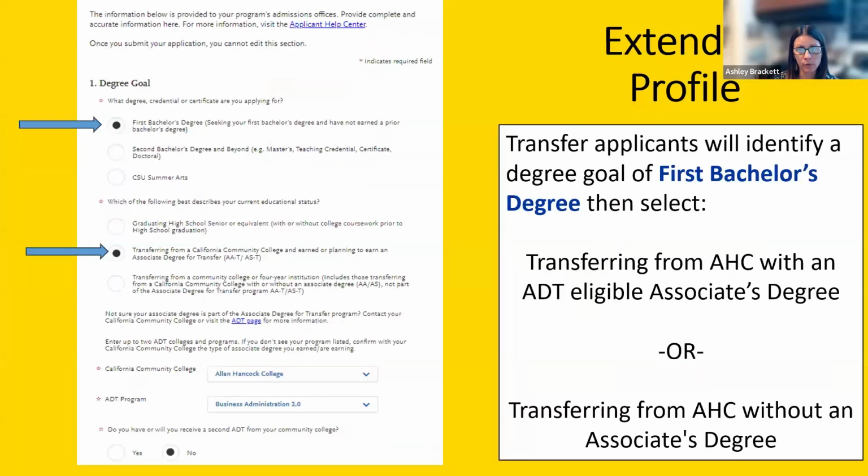When you're creating your profile, it's going to ask you for your degree goal. You're all going to be first bachelor's degrees. If you are a second bachelor's degree, make sure you talk to one of us, because that might be a little bit different. And then everybody should be transferring, choosing one of these options.